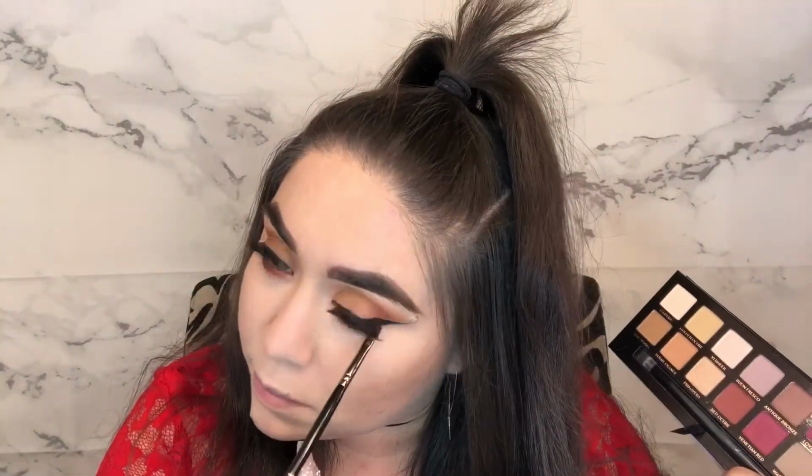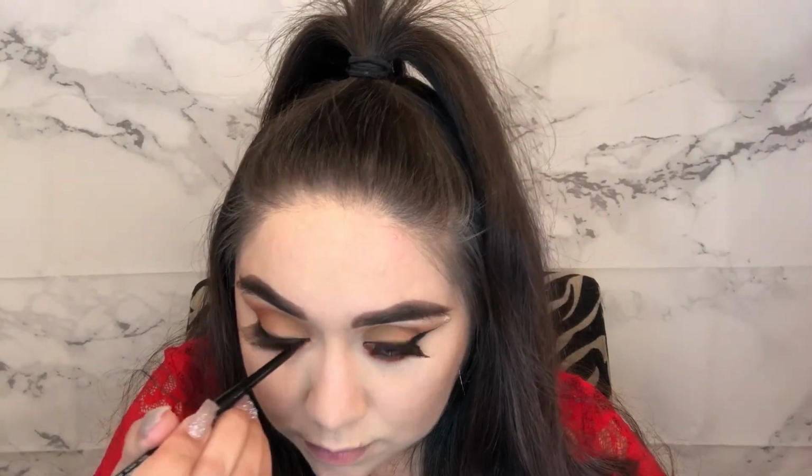So I got the Modern Renaissance palette for Christmas, and this is my very first time using it, and I'm in love. I really don't know why I'm barely using it 2 months later. Next, I'm going to be taking my NYX retractable liner in the color Black and just adding that onto my waterline and also my upper lash line, just to give it a bit more pop.